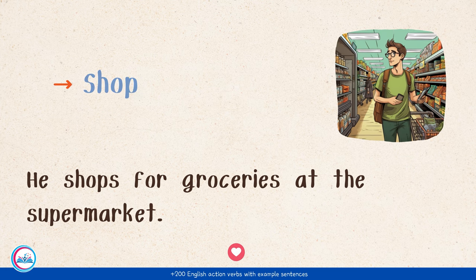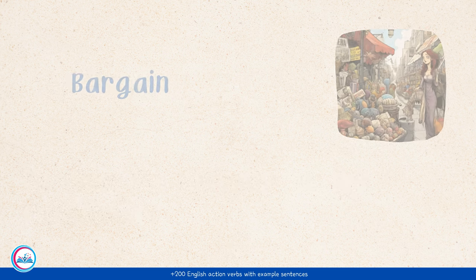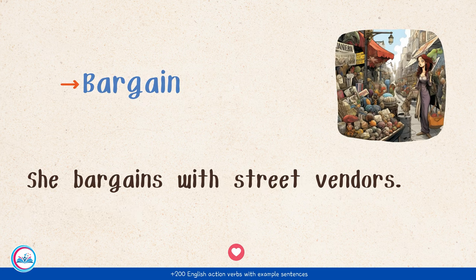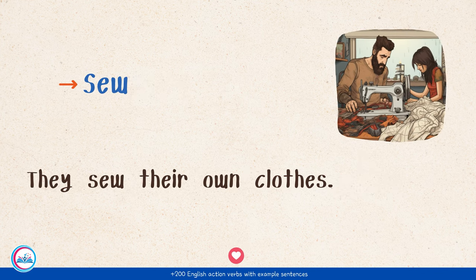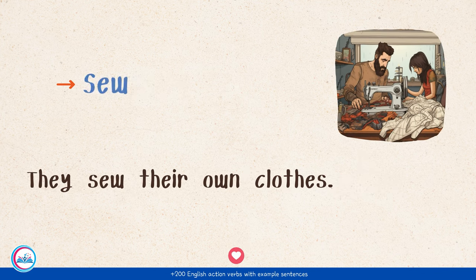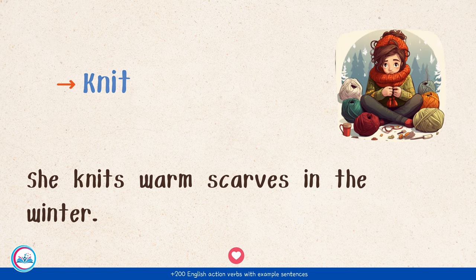Shop. He shops for groceries at the supermarket. Bargain. She bargains with street vendors. Sew. They sew their own clothes. Knit. She knits warm scarves in the winter.